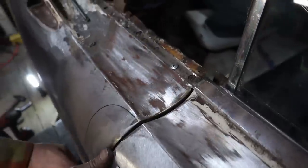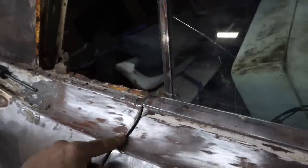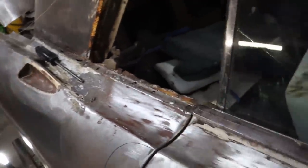It's a lot better already. Holy shit. Oh, man. Okay. That's much better. Let's get a mallet on here and tap this down, see if it comes any more. There we go. Mallet that baby.